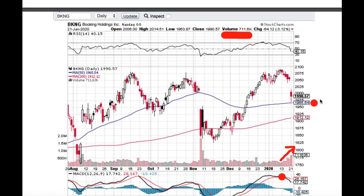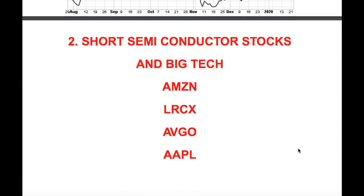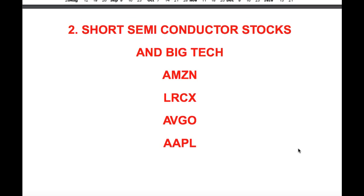So BKNG, basically, after we identified this initial drop and suggested a short around here, it dropped and created multiple opportunities throughout the week. But there's still great opportunity for the stock to drop all the way, at this point, to about $1,850, possibly $1,825. So still great opportunity on the short side. Just make sure that you guys are shorting it on the bounces.